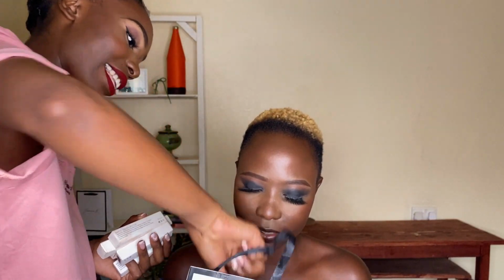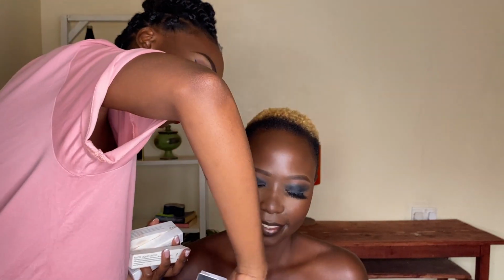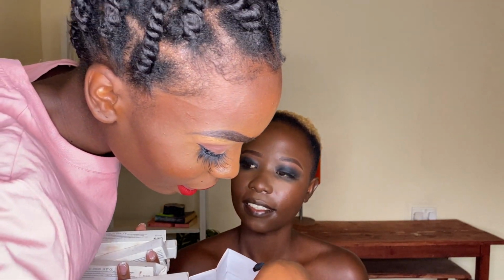Look at this. All these are lipsticks only. All this, I'm looking for a certain shade. What? Not yet. Wow. Not yet.